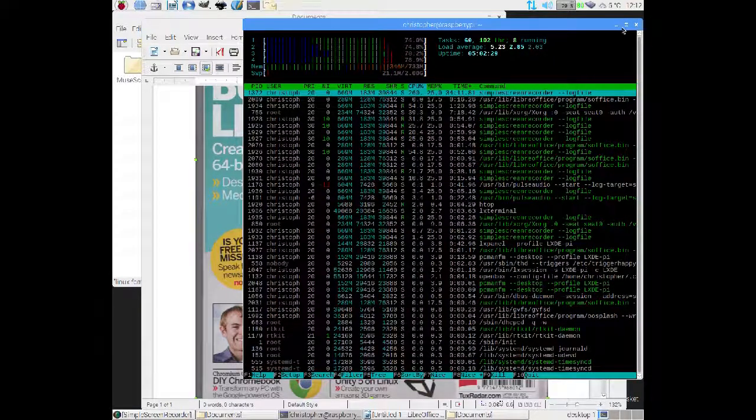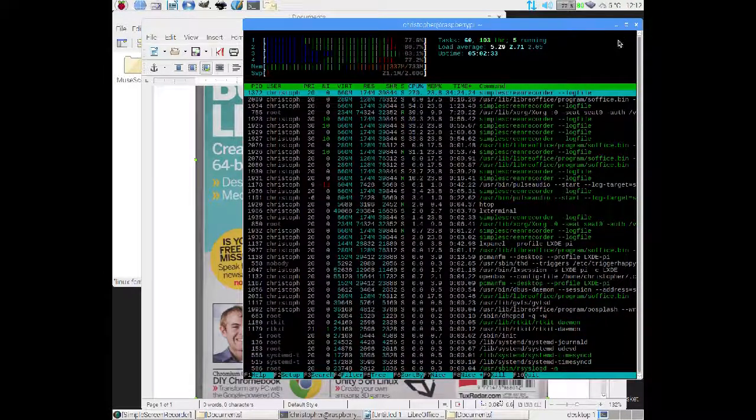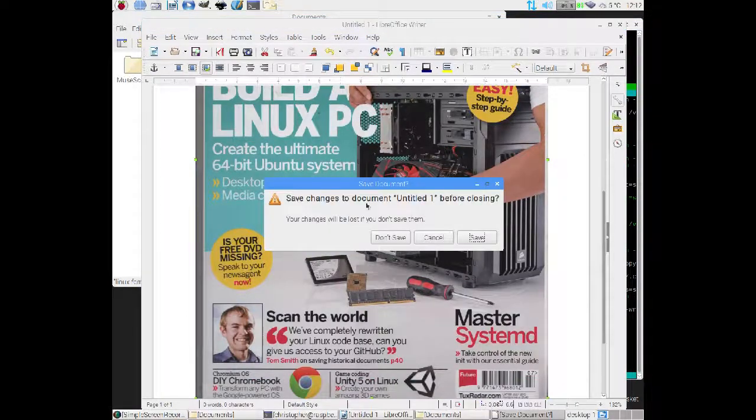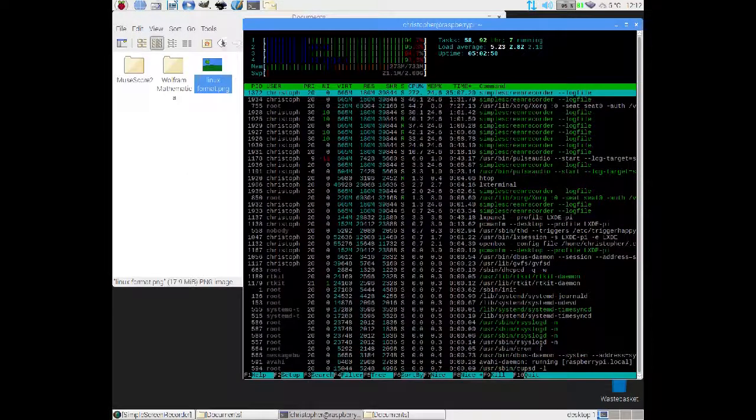You can't see it on this recording, but where the cursor is going round, there's a little icon of a thermometer, which tells me the Raspberry Pi is getting slightly warmer. So we'll see how long it lasts. And then, yeah, that's that. Close that. We don't want to save that, and we'll delete that and move it to the wastebasket.